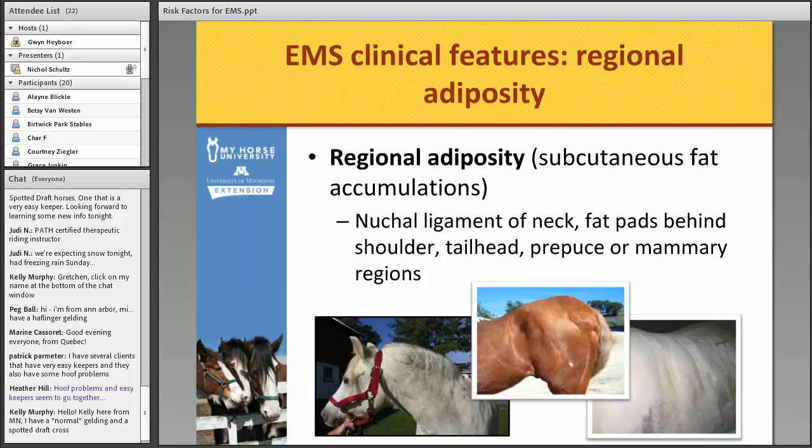Regional adiposity consists of subcutaneous fat accumulation, which is frequently seen along the crest of the neck, as you demonstrated very well in this horse. Other regions where we can see accumulation of fat are along the side of the tail head, and also sometimes you'll see accumulation of fat along the shoulder area. And we'll see fat pads.